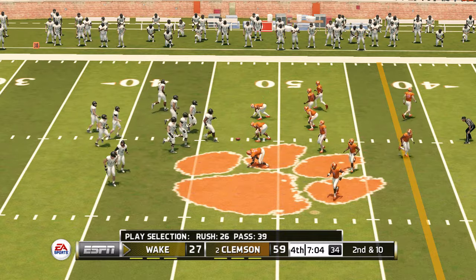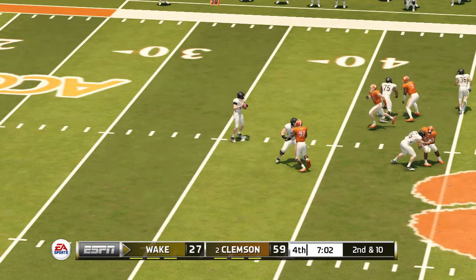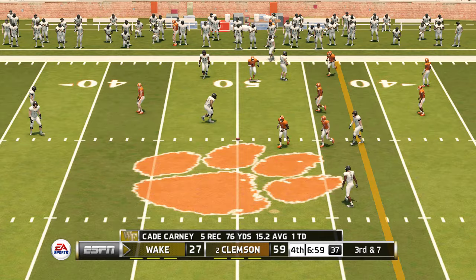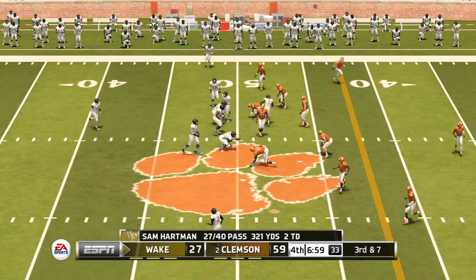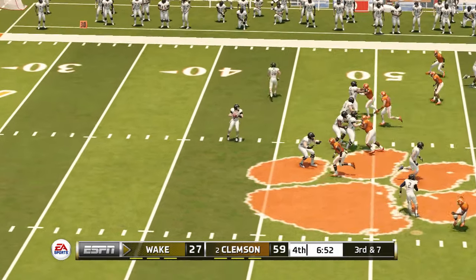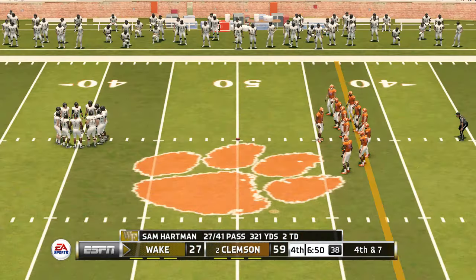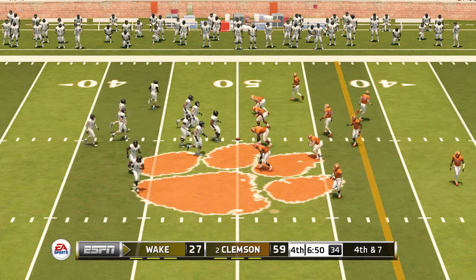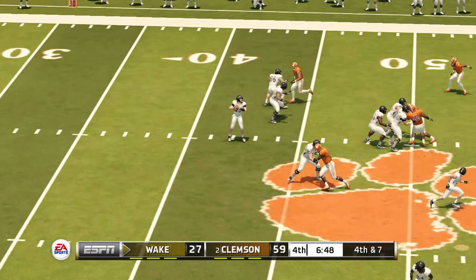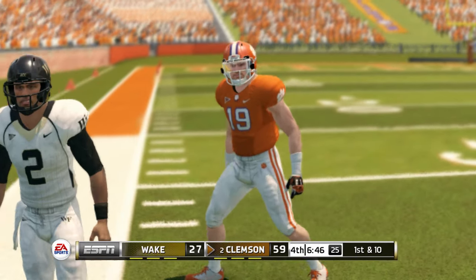From their own 47-yard line, it's second down. They go with a screen here, and the halfback's got it. And they push him out right around midfield. Incomplete. The ball just sailed on him, and he knows it. He'll get it next time. Looks like they're going to go for it on fourth down. Here's a quick throw. I think they had to go for it given the circumstances. They just couldn't pull it off.